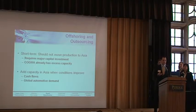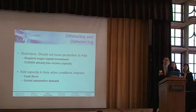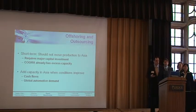As far as producing in Asia, we think in the short term, they should not move production to Asia. It requires a major capital investment, and Kogma already has excess capacity. In the long term, we think that they should plan on adding production to Asia when conditions improve, specifically when their cash flows improve and when global automotive demand improves.